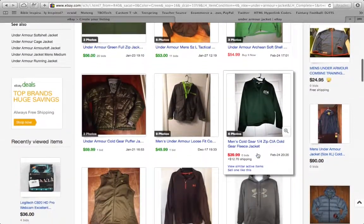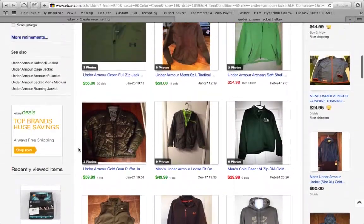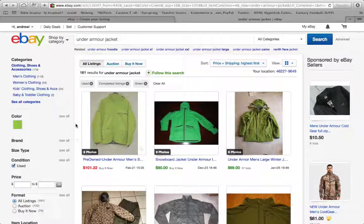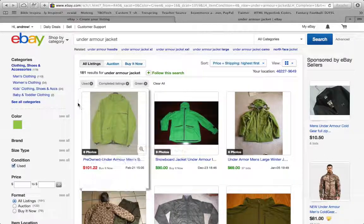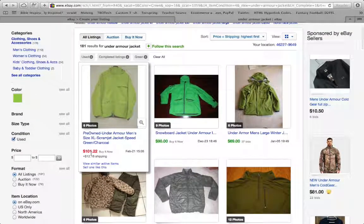Quite a few of these are going to have a really good sell-through rate. Now, when I list, and I'm trying to figure out how much to list an item for, I don't like to have these on here too much, because if dealing with other items, Under Armour is really popular, so there's going to be a lot of these that are sold, so it's not going to be as big of a difference as some other ones. I don't like to have the completed or the ones that didn't sell on here.